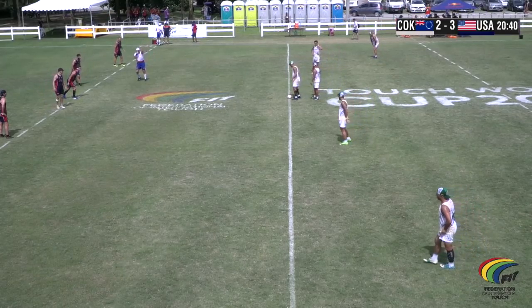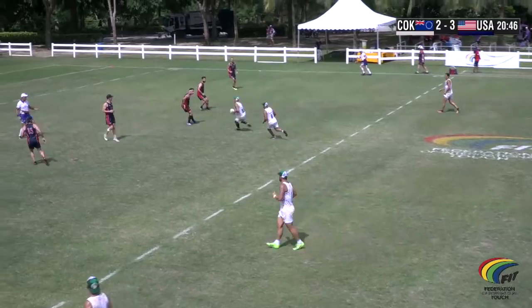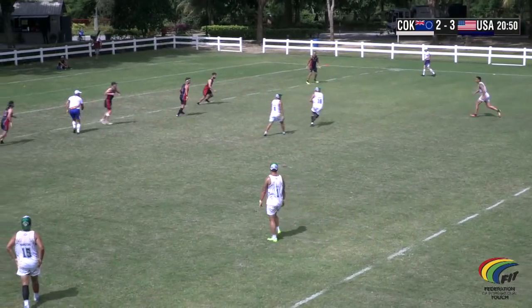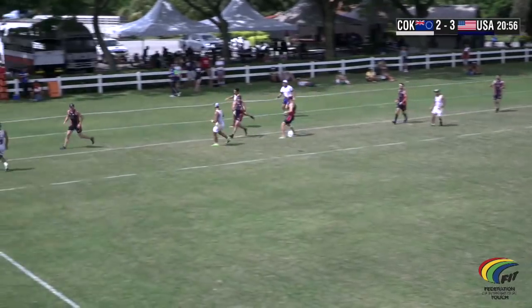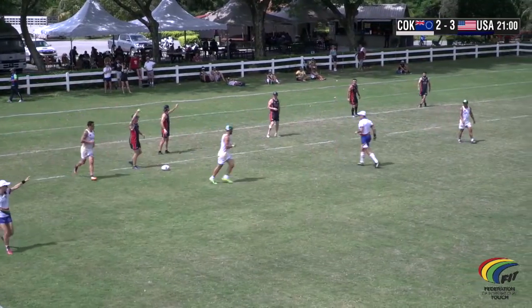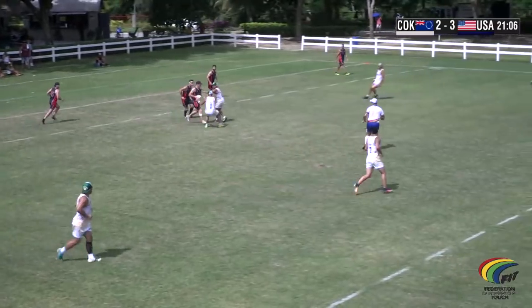Okay, let's stop. Welcome back to Field 6. It's men's 35s. We are into the third quarter between the USA and the Cook Islands. Great match on our hands here. It's the USA. They've got a 1-touchdown lead at the moment over the Cook Islands, but the Cook Islands are on attack here. Oh, just a misdirected pass. And they were looking to level up there. Yeah, 3-2 is the score. It's a crucial match in the men's 35 game here.